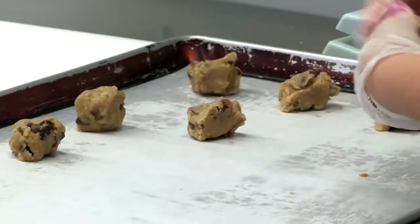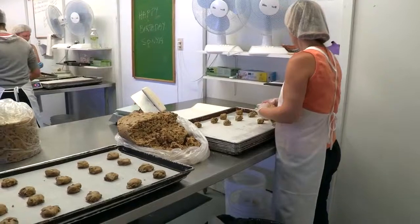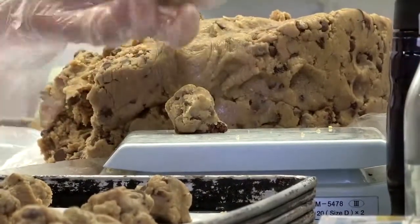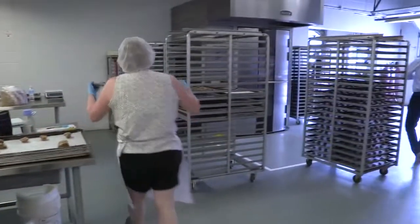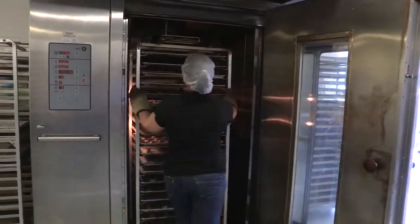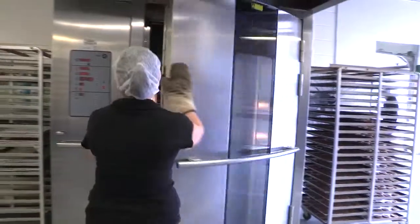We supply cookies to Porter Airlines. We also sell our cookies through Longo's stores, Metro, Sobeys, Whole Foods, Farm Boy, a number of great independent stores. So we've got wonderful partners here in Ontario. We are also looking to expand into other markets, particularly the US. And so that's what we're working on right now, and it's part of why we are adding some equipment to our facility.